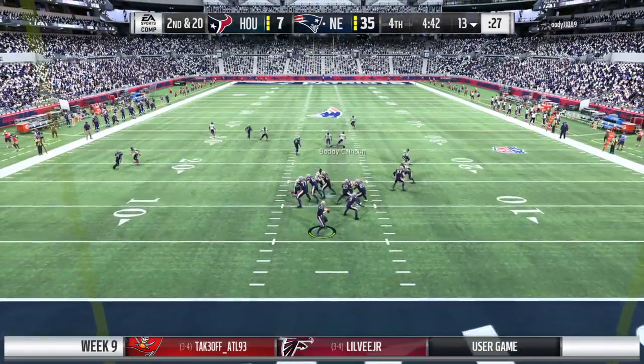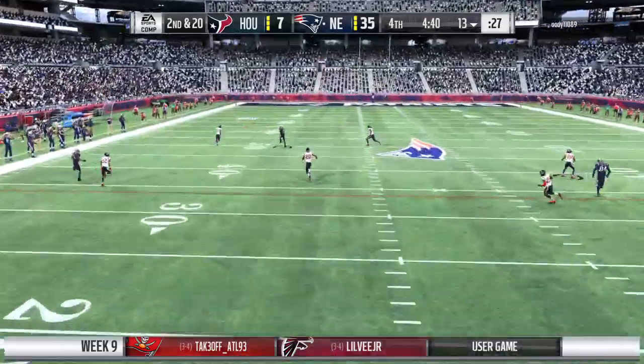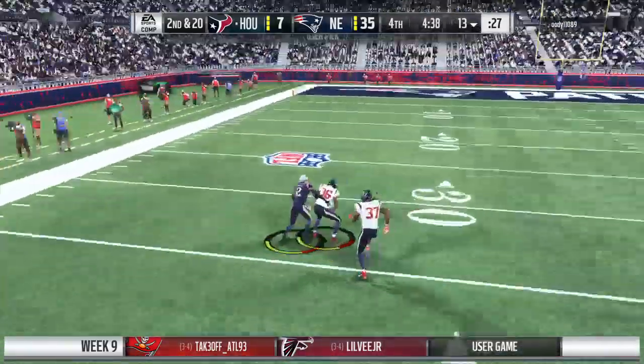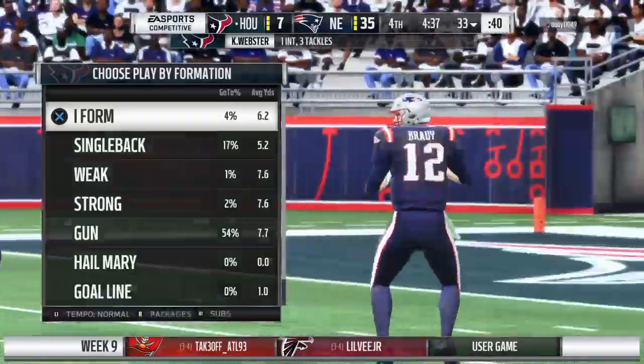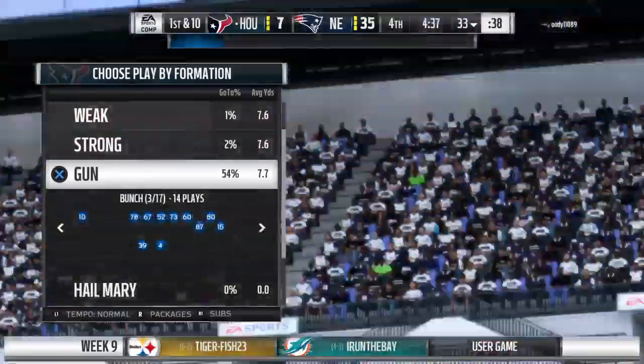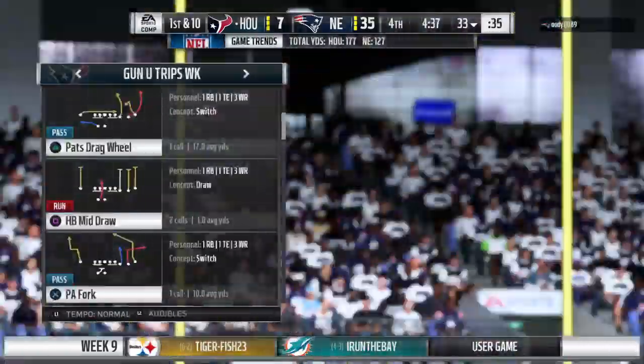And now the first throw for the backup quarterback. He's going to air it out for Dorsett. And it's intercepted. Picked off by Kayvon Webster. And they have the football and will set up shop at the 33-yard line.